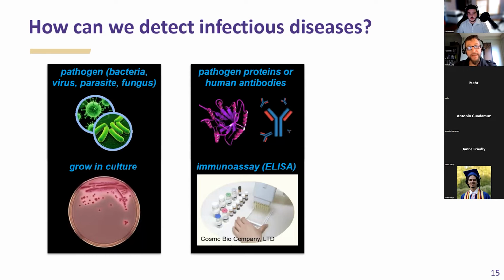Another way is to detect some protein that is unique to that pathogen. So the COVID test, the point of care test, the rapid test that you get, are detecting a protein that is unique to the SARS-CoV-2 pathogen. So it has a unique shape that can be detected in those strip tests that you get. So these are broadly described as immunoassay tests. They use an antibody to recognize that protein.